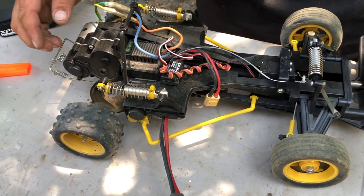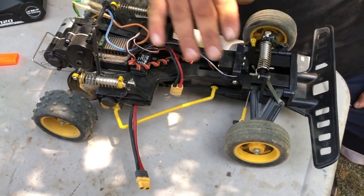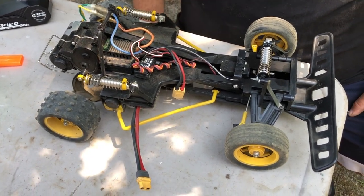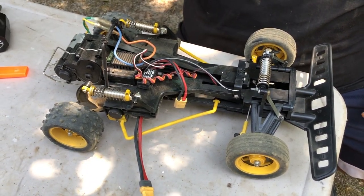I broke one of those once, and that was just moving it around. Forget about actually driving it, but it held together. And it has bushings in it, right? Yeah, it's all bushings, not even bearings in this thing. Whatever, it worked. It stayed together and made it through, I don't know, how many laps did we get, 20, 25?